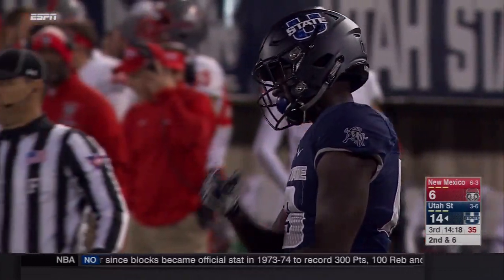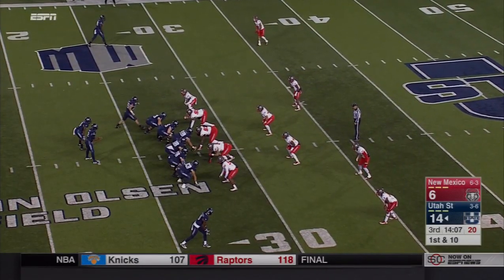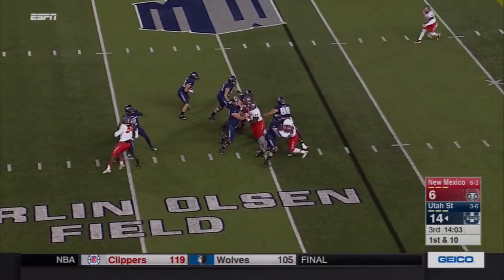Alex Cordry down on the field. Curious, Alex, what was on Bob Davie's mind at the half? Yeah, well, he said expect to see Austin Apodaca starting here in the second half. He also said you can expect to see the Lobos throwing the ball a little bit more, and they're going to be trying to keep Utah State off balance. Well, interesting. Thank you, Alex. We were talking about who we thought may start.